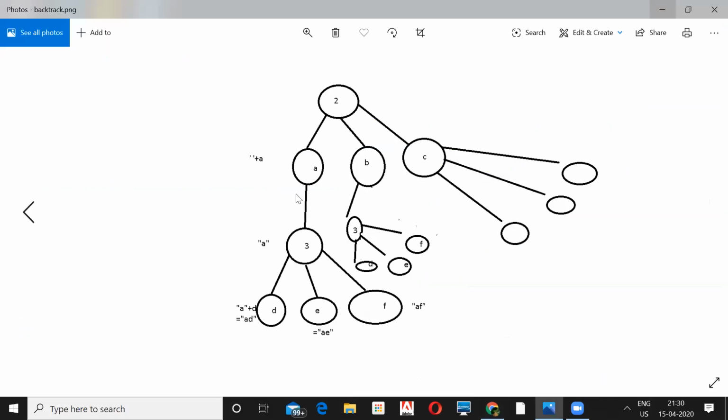This one is for 2, 3, right? Corresponding to 2 we had 3 possible cases, and I passed an empty string initially. To the empty string, we added A. Now again, we have 3. The next digit is 3, right? So corresponding to this 3, this A will be passed to it, and all the possible combinations will be generated.